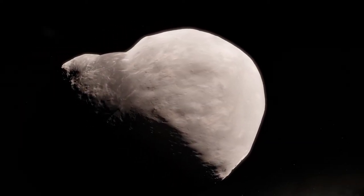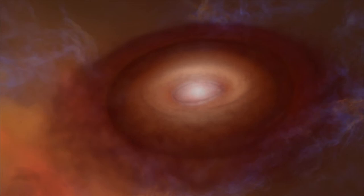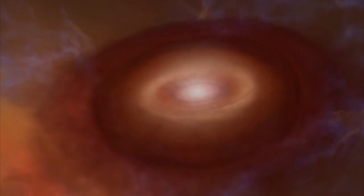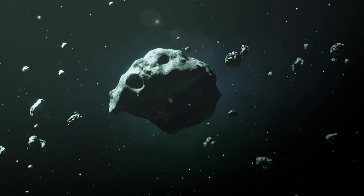Planetesimals are basically the ancestors of planets. They are bodies of solid particles formed in the solar nebula that have grown large enough to begin to draw other materials to them by gravitational attraction.